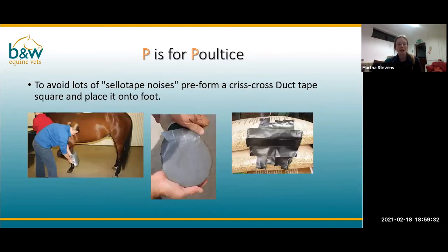To avoid lots of sellotape noises, which horses tend to have a bit of an issue with, you can make a pre-made duct tape square, as seen here. That's just a few layers of duct tape overlapping so that it's nice and thick. You place that as a square over the poultice once you've put it on, and go around it a couple of times with some duct tape to seal everything in. That's a lovely ready-made poultice.